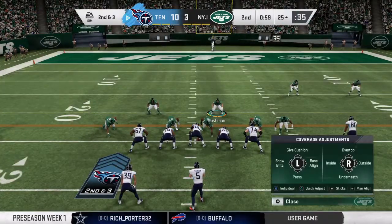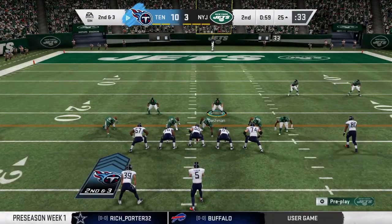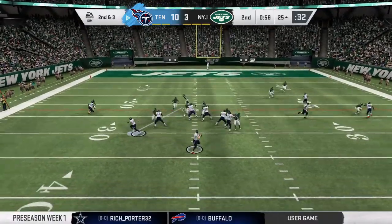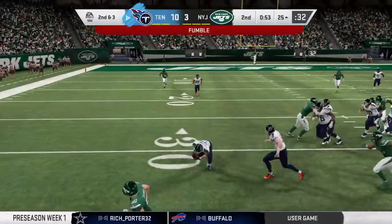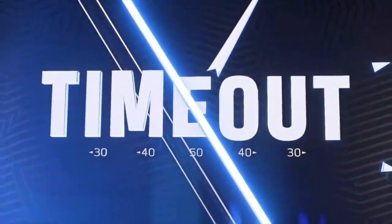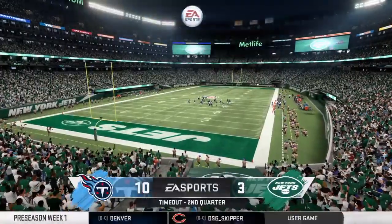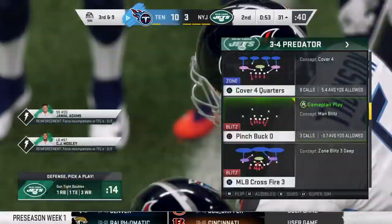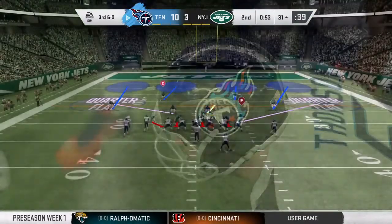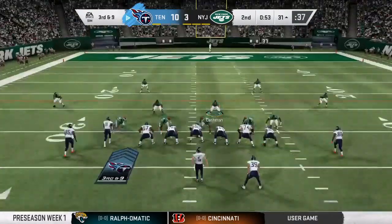2nd and 3. Nowhere to go here. He lost the football. Now Tennessee going to use the second of their timeouts as they get the stoppage with a little over 50 seconds to go in the first half. And they got to get to the 23 here on 3rd.